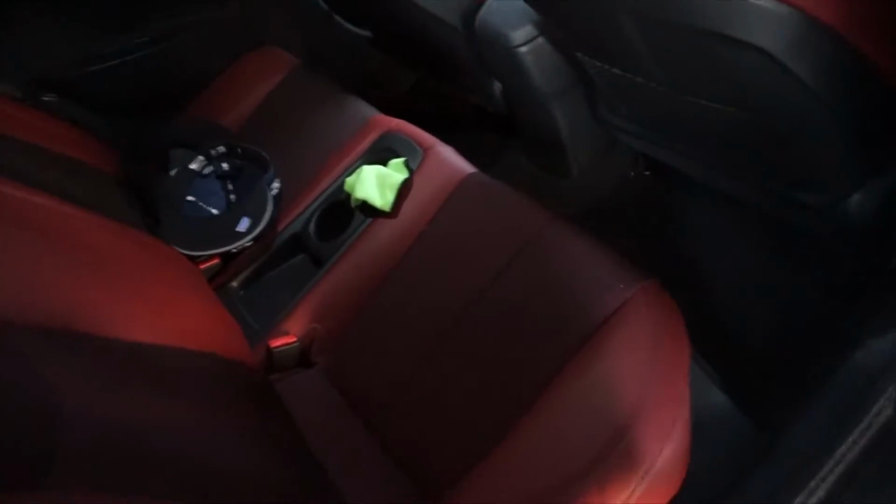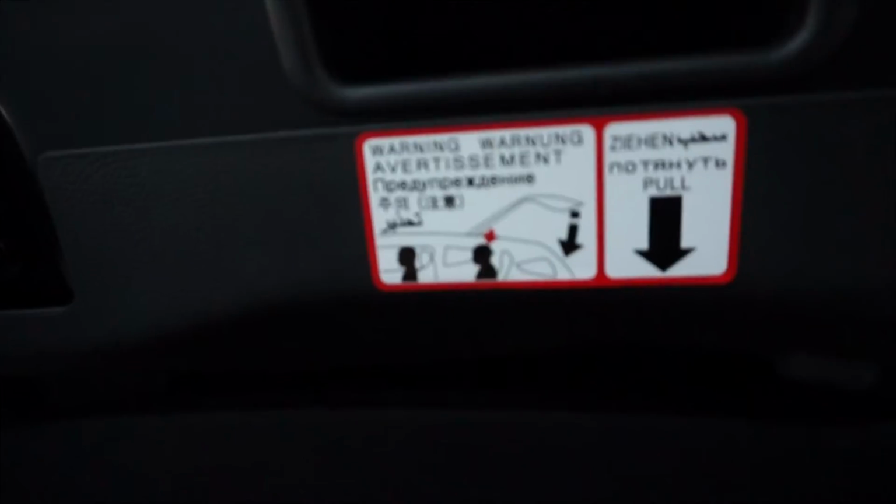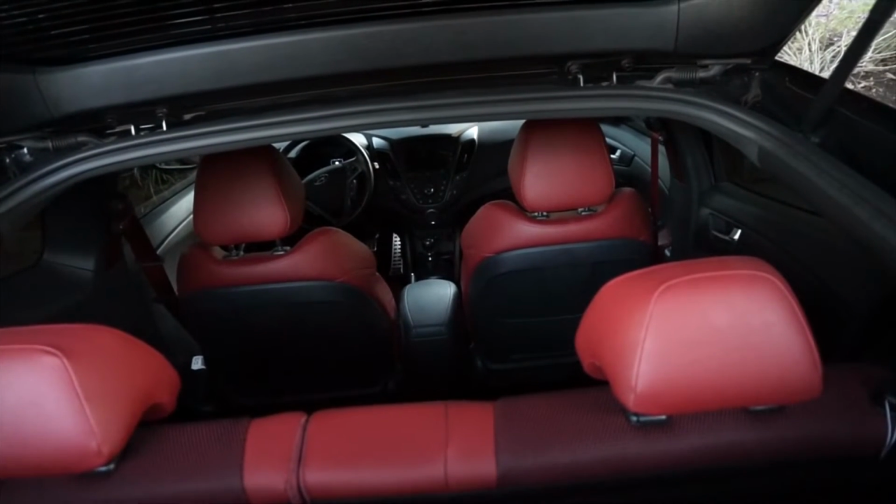I mean, I've taken my mom and younger sister in the back, and they actually usually don't complain very much. Only downside is if you're a little taller, you got to be careful with this portion right here. And actually, funny enough, if we open the hatch, it actually warns you to be careful when closing, because as you can see, it'll probably hit them on the head. But that's about it, guys.